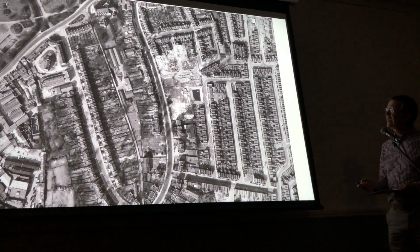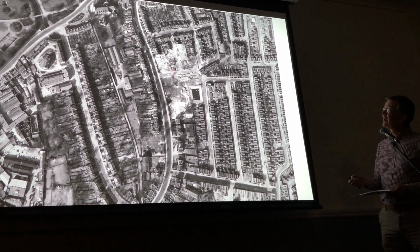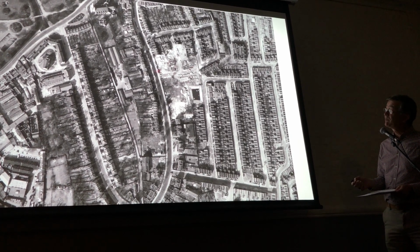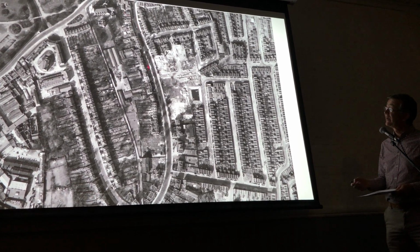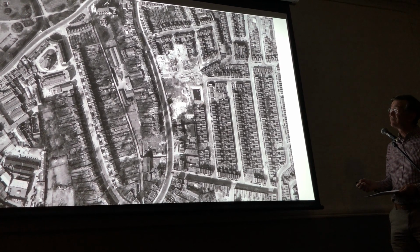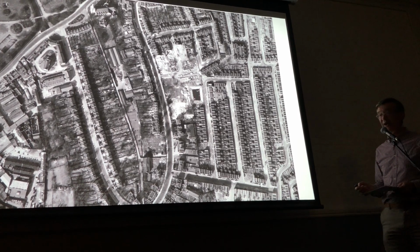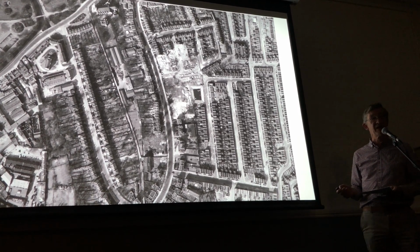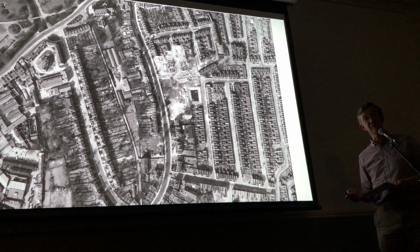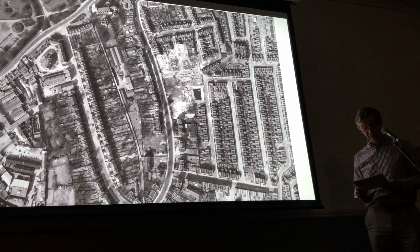Just to the east of there is an area here at the junction of what had been Hawksley Road and Albion Road. Incidentally, I'd be very interested if anybody knows what this square rectangular compound is in the middle of the bomb site, because it's not there on the 1914 map. It's something that appeared on the ground after the bombing.